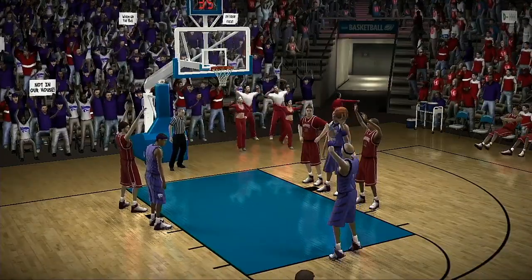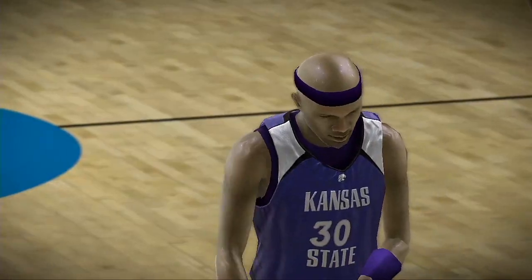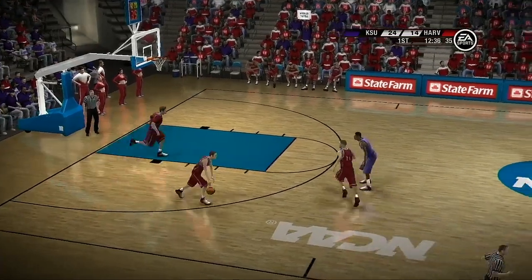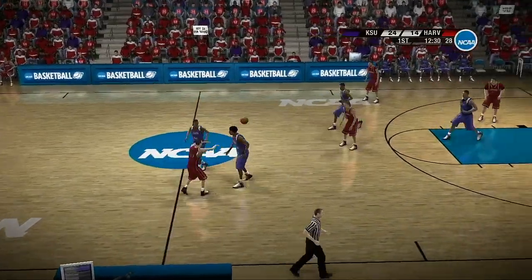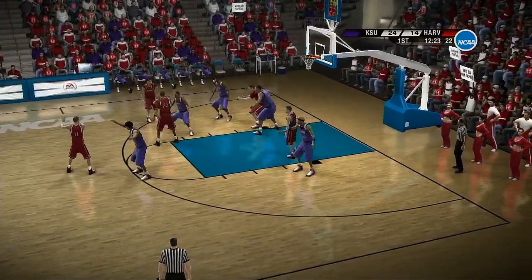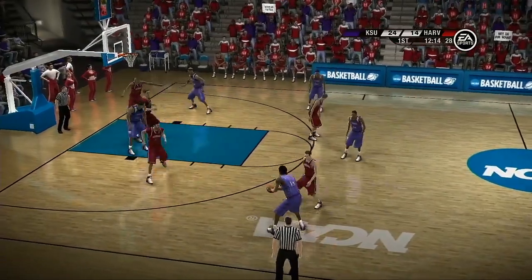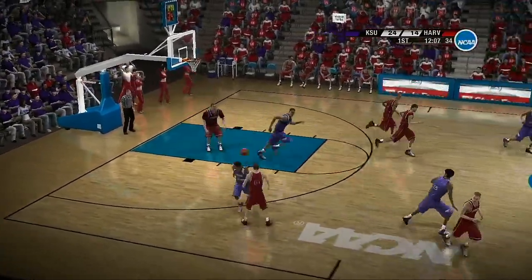Number 30 steps to the line for the first time. Makes the first. Both free throws go. Trying to get that ball movement, get that good spacing. Looking to move it around the perimeter. Good job defensively. On the outside. Good job defensively. They just won't get many openings.